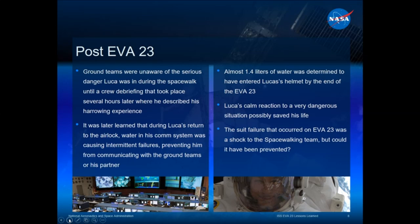Luca's reaction to this, we had a question about this earlier. I think it's really important, and I don't want to understate this. Luca's calm reaction to this very, very dangerous situation absolutely saved his life. He reacted in a perfect manner, and I'm super glad we actually sent Luca back up just in the last year, and he got the chance to go out and do some more EVAs for us and did a fabulous job. So his reaction was fabulous in this situation.